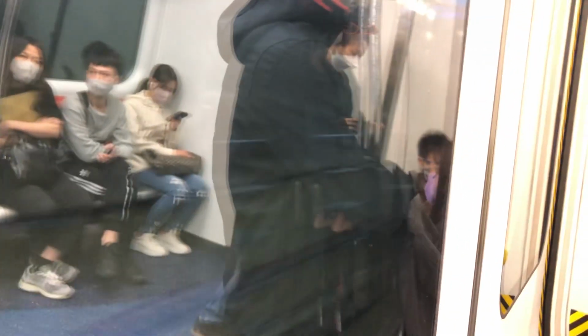下一站何文田，乘客可以换乘观塘线。 Next station, Homantin. Interchange station for the Kuntong line.